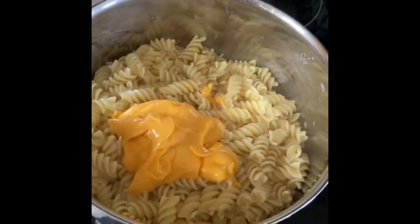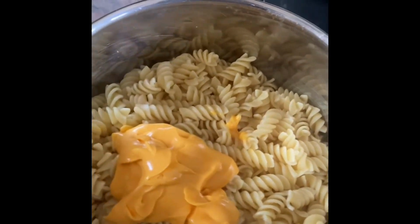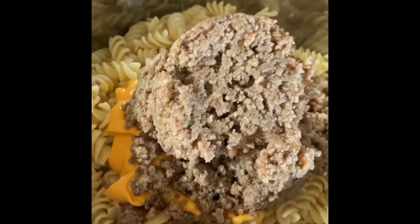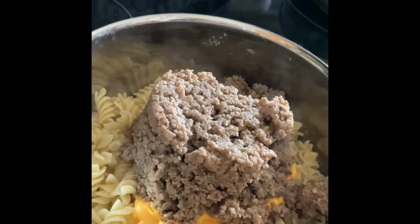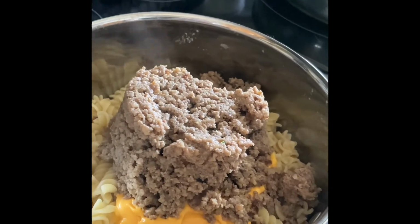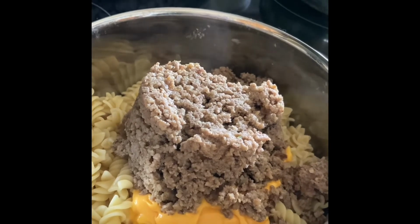All right, here we are with our second meal. And this is going to be cheeseburger mac, sort of like the Hamburger Helper. So I'm just putting in our hamburger there. I've got our cheese in there. And I'm going to give this a good stir. And when I get my hand back, I'll put you guys in the holder here and stir it up and show you what we've got after we've got done with that.